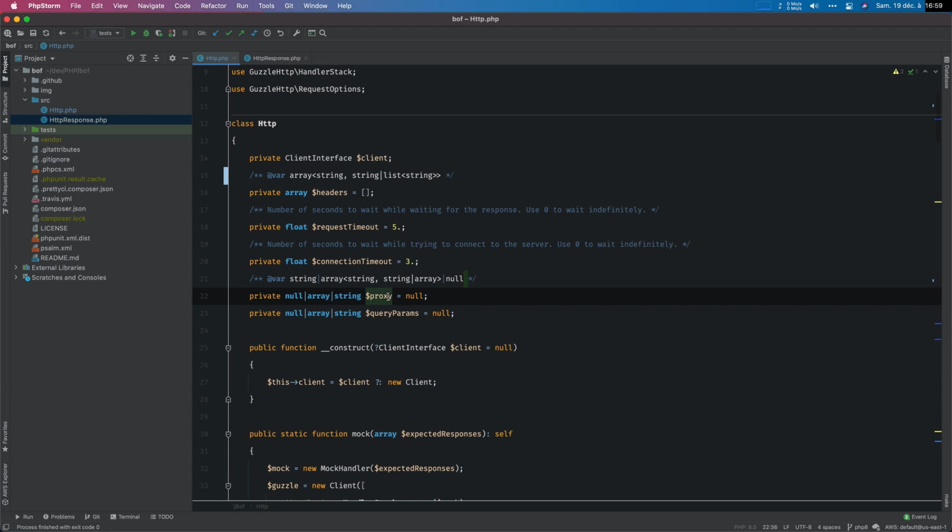Now the proxy. So it's either null or a string or an array. The array could be all of this. So first I will reorganize and reorder from simplest to most complex, just so that it's more readable. Null, string, array. And it's an array of strings, so that's the key. And the value is a string or an array. Could it be the same thing? I think it's the same thing, a string or a list of strings.